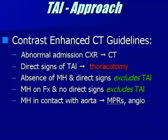So our approach with these is basically if we have an abnormal radiograph, we go to CT. No ifs, ands, or buts. If we see direct signs, these patients go directly to thoracotomy. They do not stop by angio just to increase our chances of missing the golden hour. We go straight to the operating room. Now, in the absence of mediastinal hematoma and direct signs, we have excluded an aortic injury, and we're done with concern for that. If we have a mediastinal hematoma and we can blame it on a fracture, whether it's the sternum or the spine, and we have no direct signs of aortic injury, we have excluded that as a diagnosis.